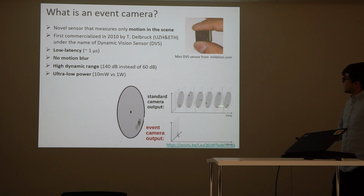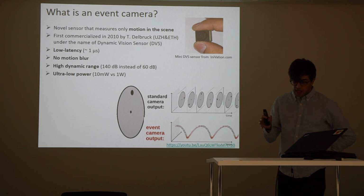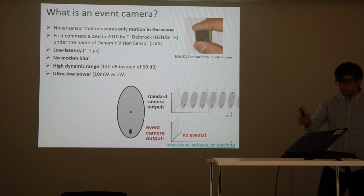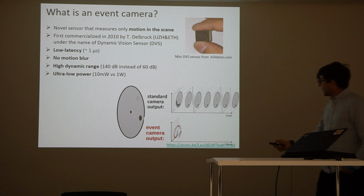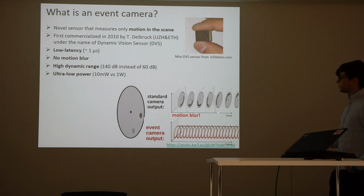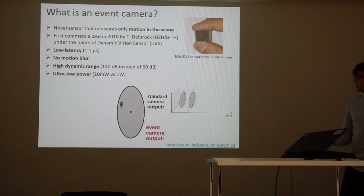So this is the output of a standard camera, frames in time. This is the output of an event camera. An event camera is still a camera because it has pixels, but every pixel responds asynchronously in time and space. So a pixel is completely independent of its neighbor in the image plane. And again, if nothing moves, the event camera will not produce anything. And if motion is very fast, the standard camera will be affected by motion blur, while the event camera will capture all the details of the motion.